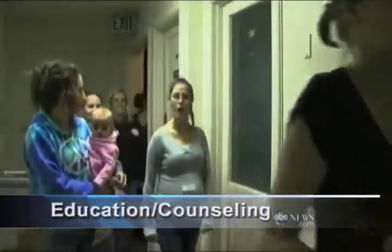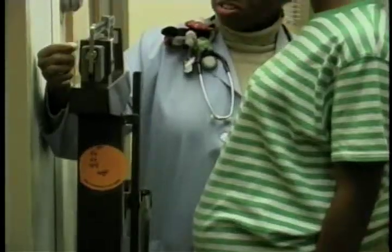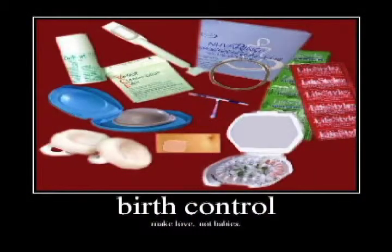And Deborah, what kind of county services are available for teens and this particular issue? Some of the services that are available for teenagers within our health centers include education and counseling provided by physicians, nurse practitioners, and our educators. We also offer complete examinations. Those teens who desire contraceptives are provided them in a confidential manner.